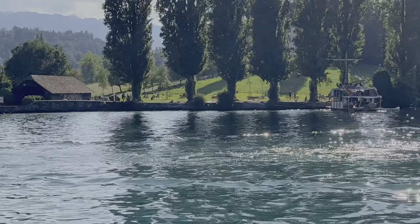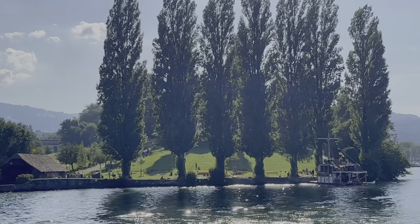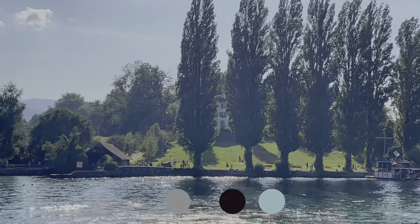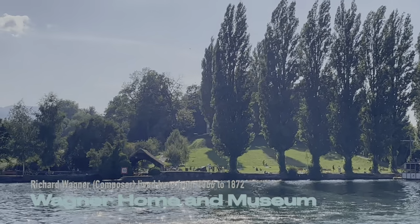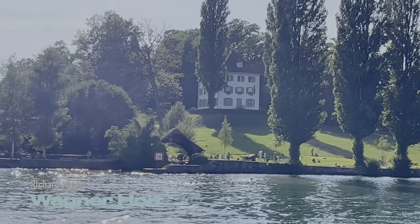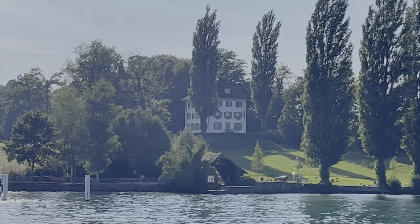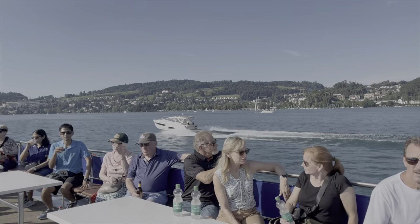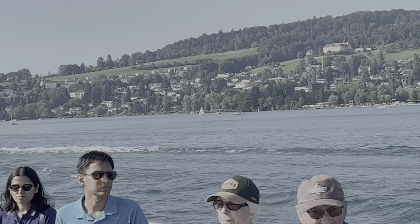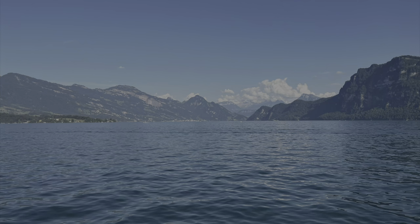At Wagner's house. Well, Wagner's trees. There's all these Wagner's beautiful trees. And we're coming up on his actual home, or the one he stayed in. Ah, there it is, with the green shutters. The Wagner home. Currently, he is not at home. The flat or a small apartment in the area.